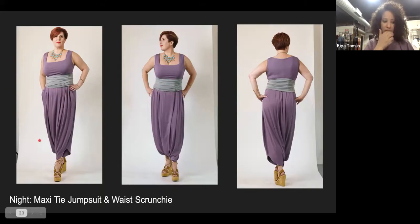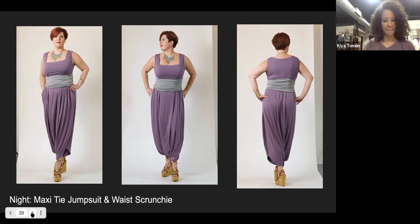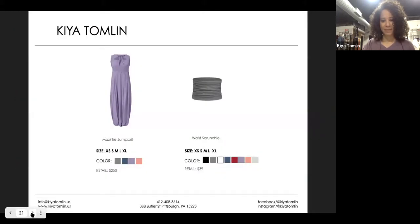I also want to mention that we create everything in small runs in order to avoid waste, and once we see that people like the styles that we've made, then we definitely make more. If we see that people don't like the styles, we stop making that particular style, we reallocate the fabric to something else, and that way we're not wasting inventory that's just going to go to waste. You can see that this was a super simple transition.